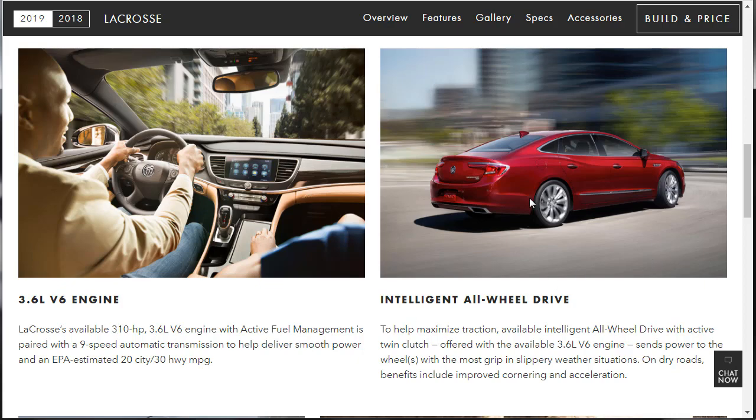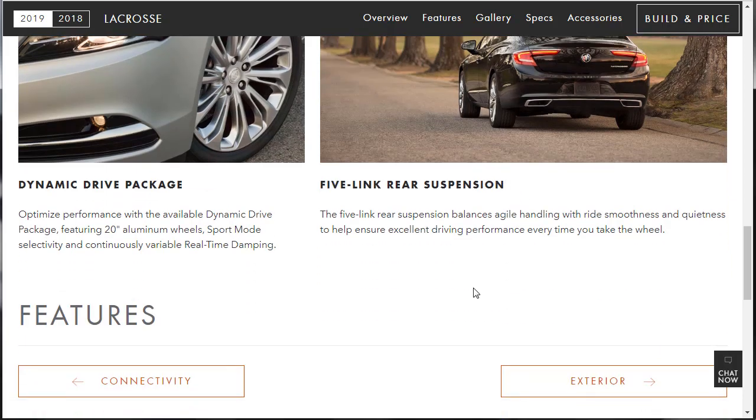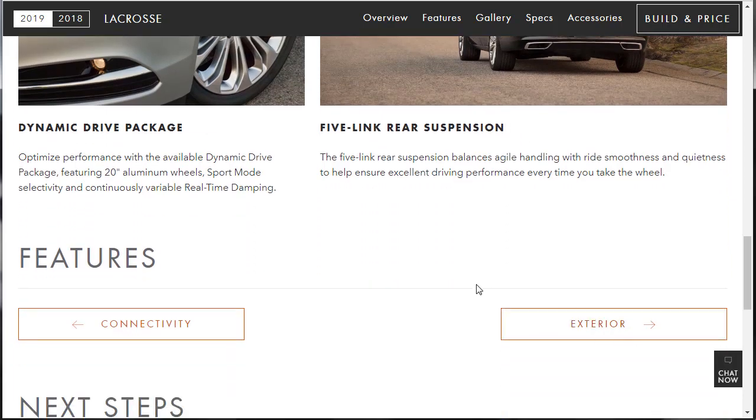I like it. I really do like this Buick. Dynamic drive package, we already know we got to get that. And it gives you the 20-inch wheels too. All right. 5-link rear suspension. That's the good stuff. Balances agile handling. Yep. Exterior, and that's where we started. Okay, so let's take a look at a few quick specs, and then let's build this thing out, okay? We'll build it out after we check some specs.